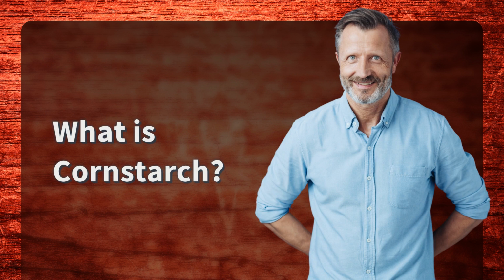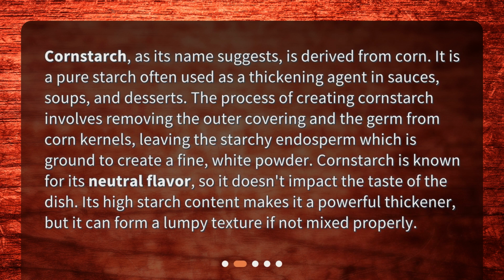What is cornstarch? Cornstarch, as its name suggests, is derived from corn. It is a pure starch often used as a thickening agent in sauces, soups, and desserts.